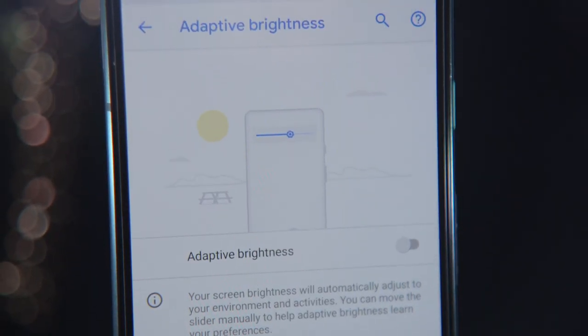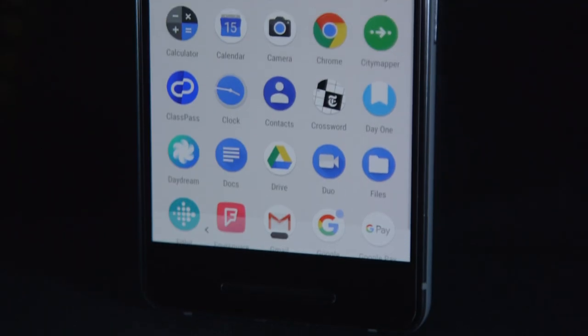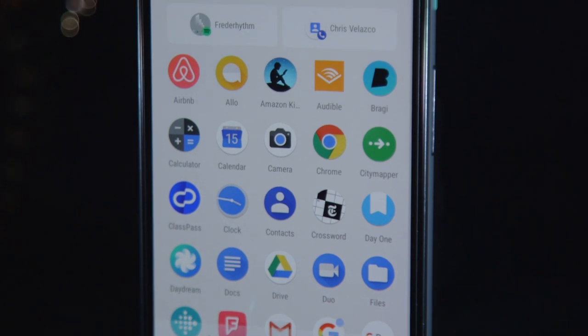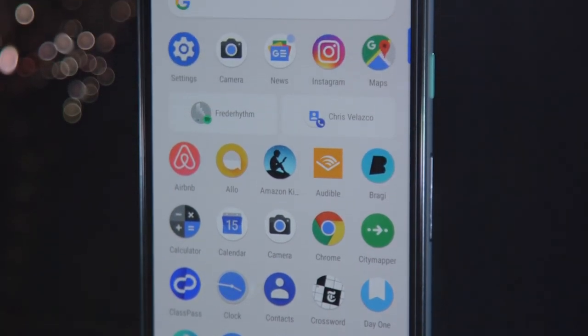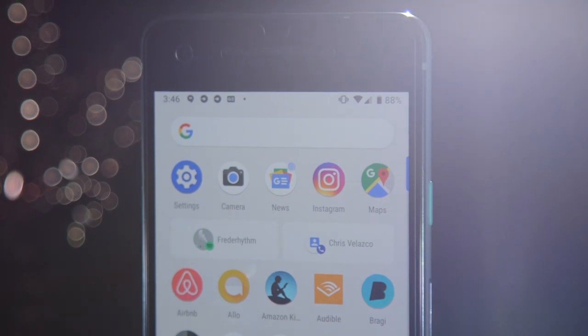This is another one of those things that takes a little bit of time for the phone to really get used to, but after a couple days, I've noticed a pretty distinct difference in how it handles these things. There are situations where I would normally have to manually jump in and fiddle with the brightness myself, but it just kind of takes care of itself now. It's very thoughtful in a way that I never really thought I needed until it just appeared on my phone.